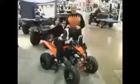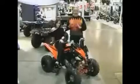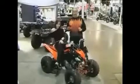Yamaha Raptor 250. This is a completely brand new ATV. This has got a brand new braking system, complete brand new suspension, 4-stroke. This one is really cool because it gets you in and out of those tight trails.